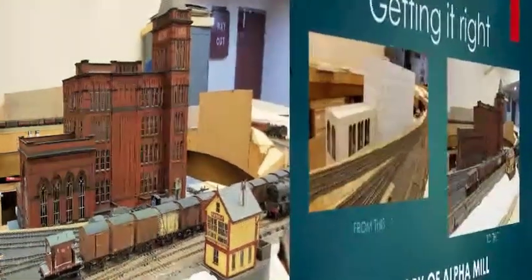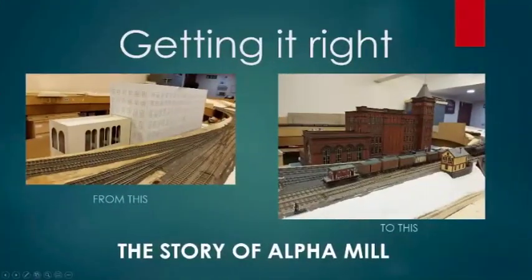Here we go. I don't know whether everyone can see this, but this is going to be a bit of a story because Alpha Mill has been a story. It started quite a long time ago, and it took a while to get to where we are today. What I really want to talk about is how we managed to get it right, because it was a bit of a journey.